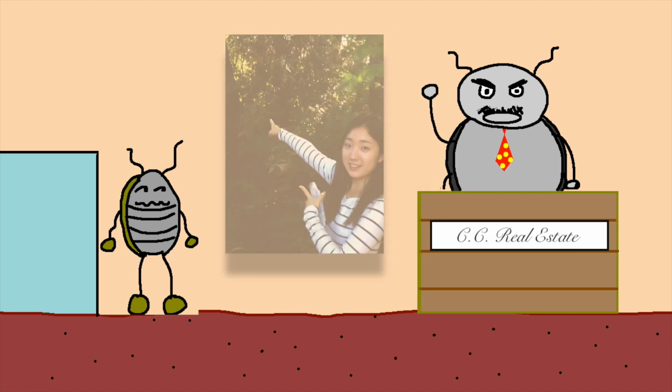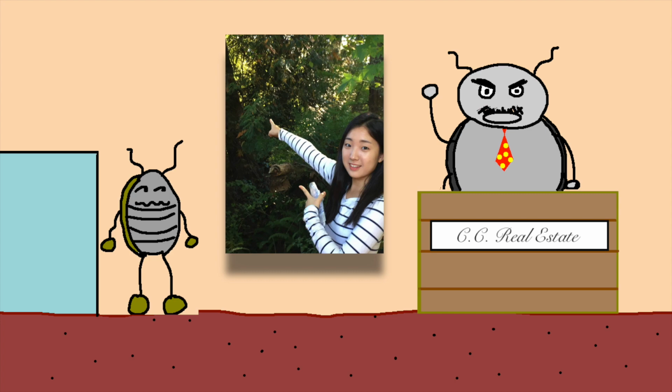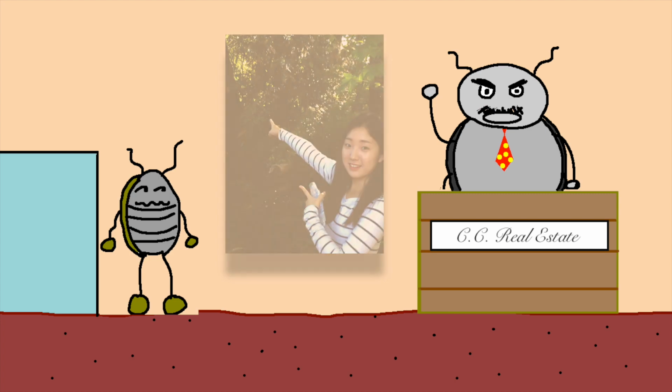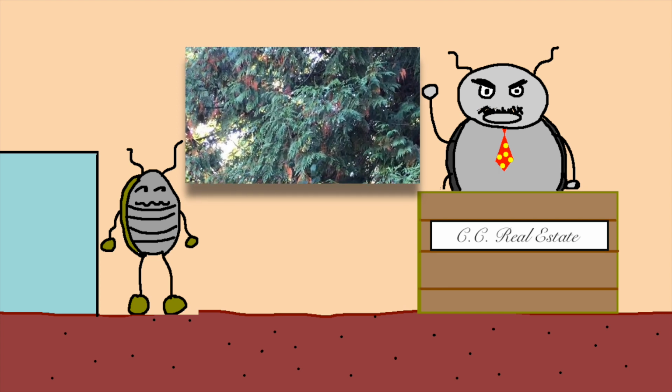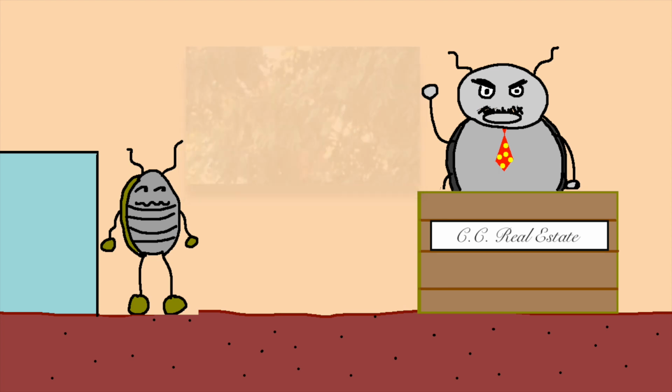And finally, we have the western red cedar, Thuja plicata. Pay special attention to the western red cedar's leaves, which are scale-like, concealing the twigs.